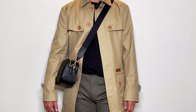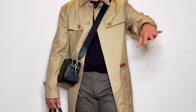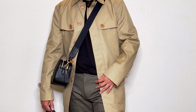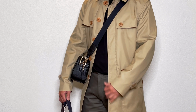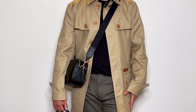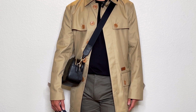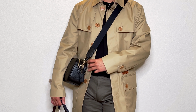So since we are doing the Coach bag video today, I thought I would put on the trench coat I got from Coach. I thought their ready to wear is really well made as well. So if you are interested in their ready to wear, you probably should go check it out. They often have sales on their outlet website.